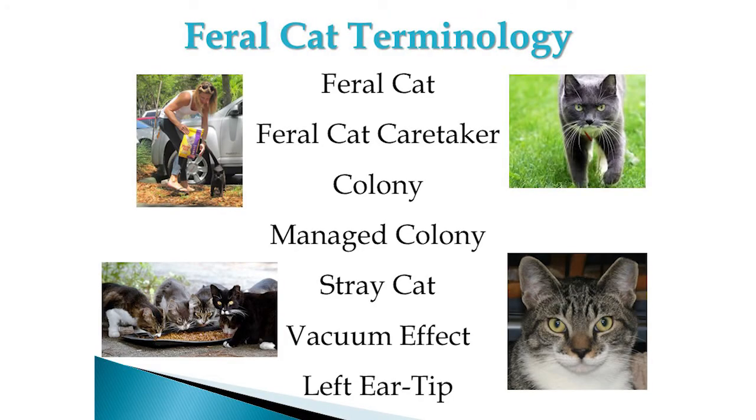Let's take a moment and define some of the terms that we will be using in this web series, as well as in future communications. Feral cat: a cat that is wild and lacks the necessary social skills to adapt to home life with a human. A feral cat caretaker is a person or persons who are responsible for the care and management of a particular colony. They provide food, water, shelter, and appropriate medical care as needed. Colony: a group of 2 or more cats, including moms and babies, that share a common feeding or sheltering area. Managed colony: a colony that is cared for by a human, the feral cat caretaker.